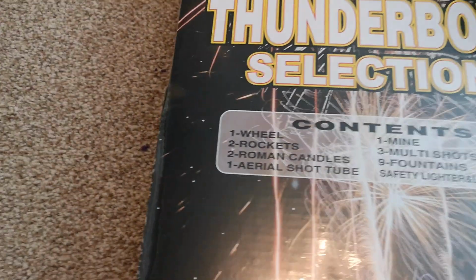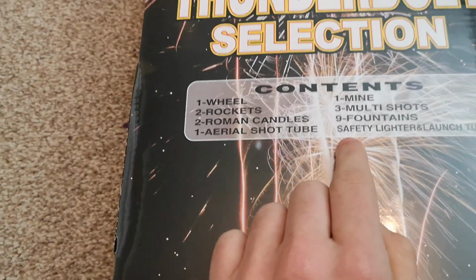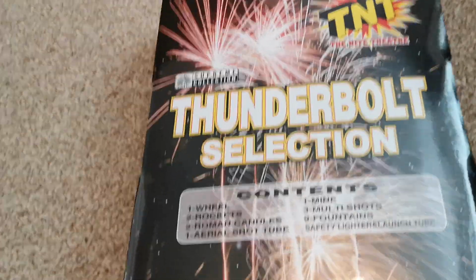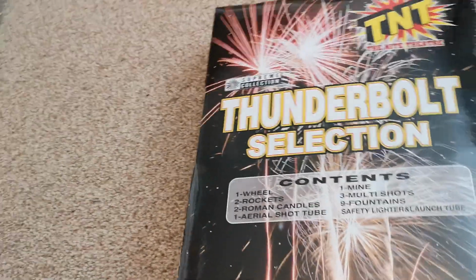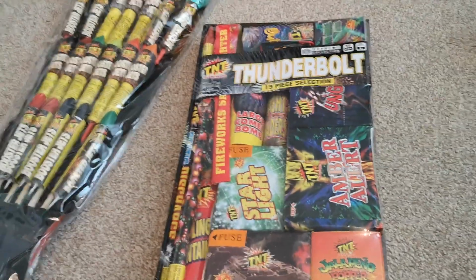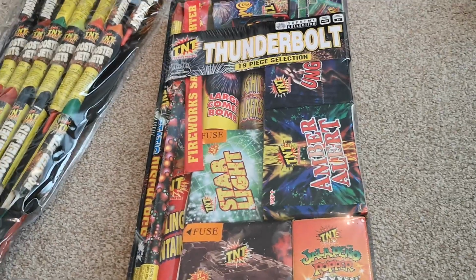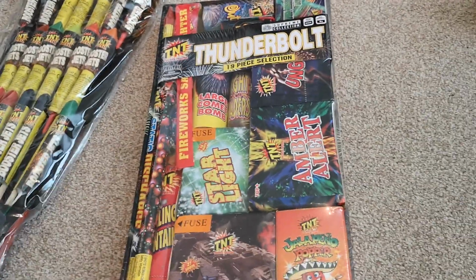Good variety of pieces there. As I said, you've got one wheel, 2 rockets, 2 candles, a shot tube, a mine, 3 mould shots, and 9 fountains. It's just under 300 grams of powder in it, so it's not too bad. I'm certainly much more pleased with this impulse buy than the previous Asda one. I think actually there's going to be some nice effects in here.